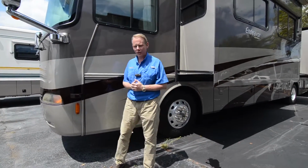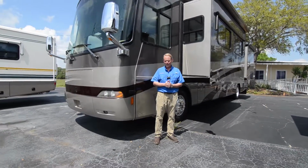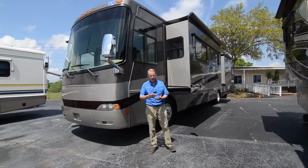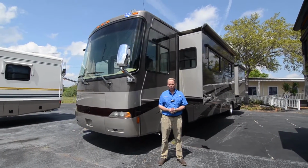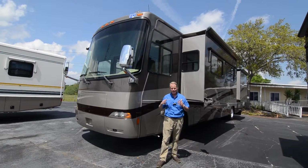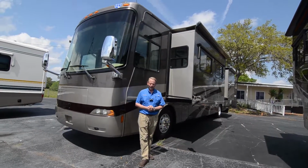Everything on this coach is in great condition. We go through and check everything out. We do a full pre-delivery inspection. We do any roof maintenance that needs done. On this particular motorhome, we've gone ahead and updated it with new carpet and those blinds. So we do our dead level best to send the absolute best used products we can off of our lot.